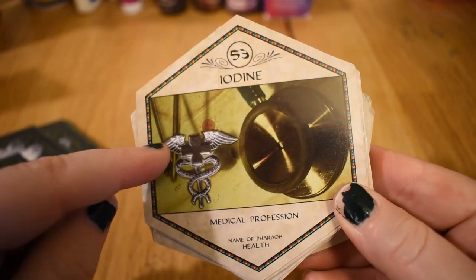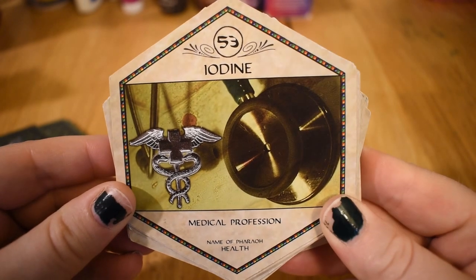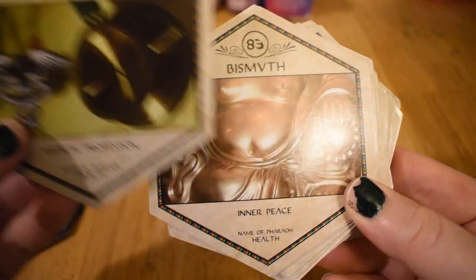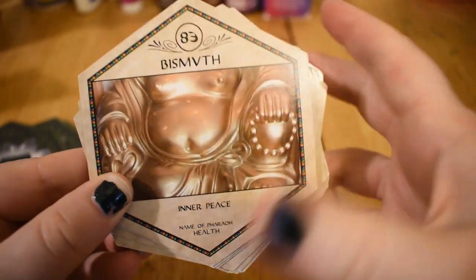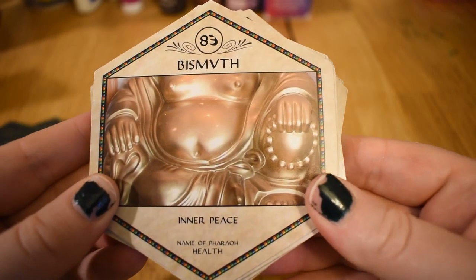All right, so we have the little caduceus over here with the medical cross. So medical profession, iodine. All right. What's this? It's bismuth. So we have inner peace.